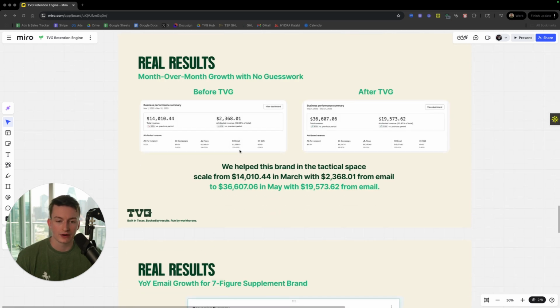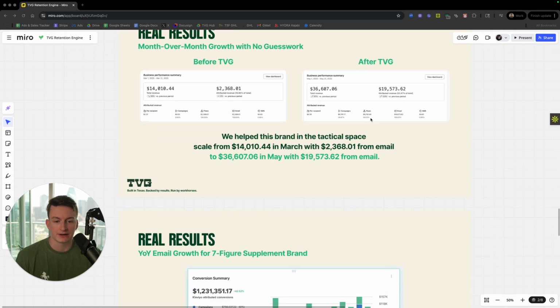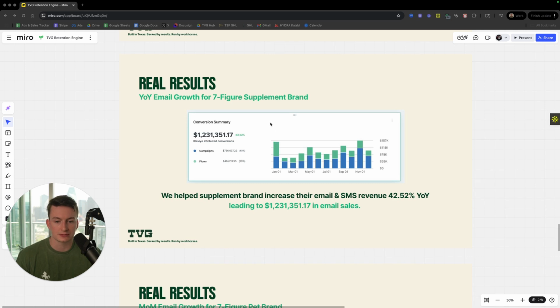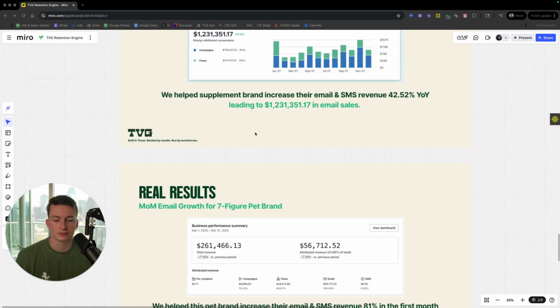And we work with a variety of brands here. This is a smaller brand that came with us doing 14,000, only 2,000 driven through email, very little, and we increased that 123% after working with us. Here, 7-figure supplement brand generated over $1 million over the course of last year through email SMS alone, which was a 42% improvement year over year.